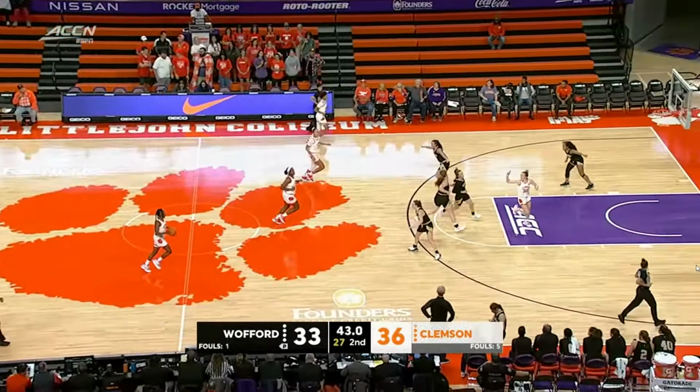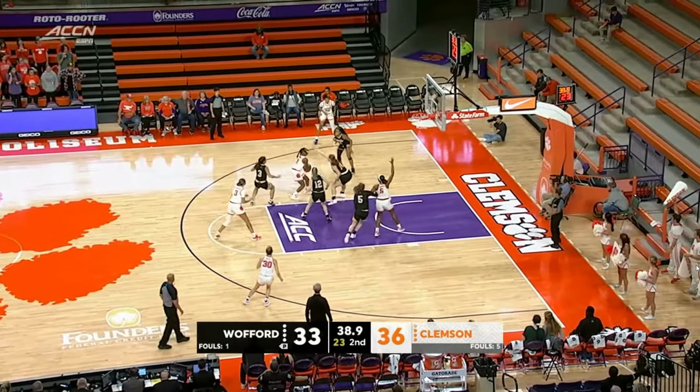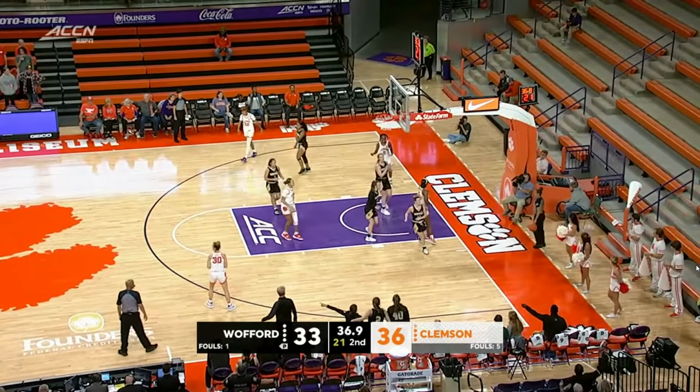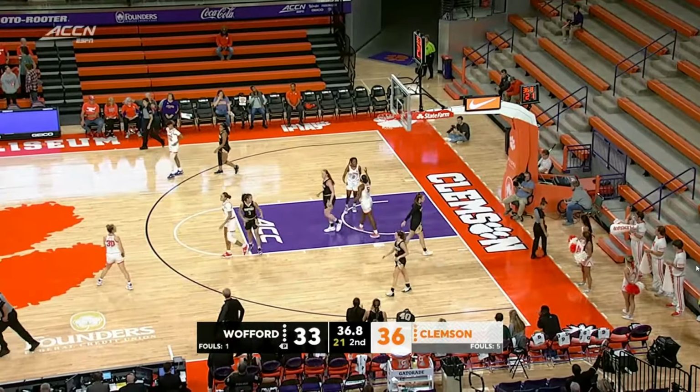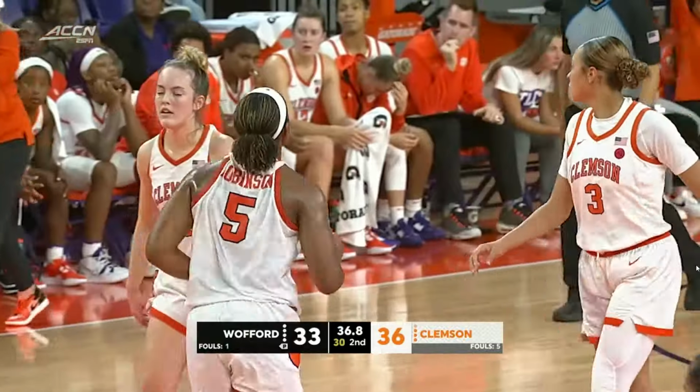They're 2 of 4. 36-33, Clemson by 3. Bradford looking underneath. Robinson couldn't handle the pass. Goes right through her hands and out of bounds. Turnover will give it back over to Wofford.